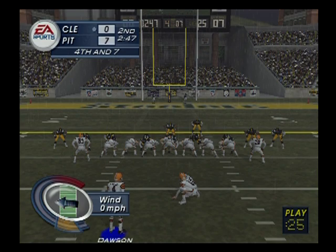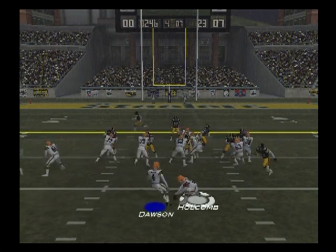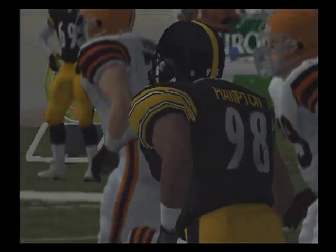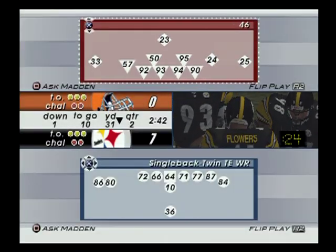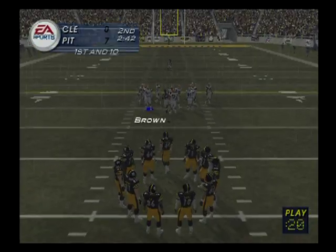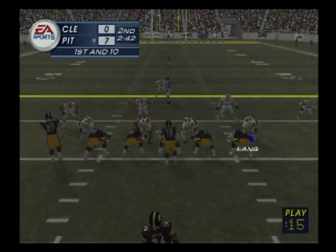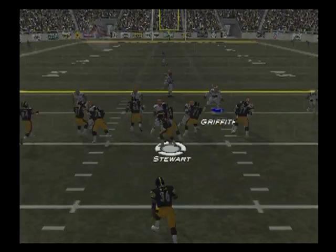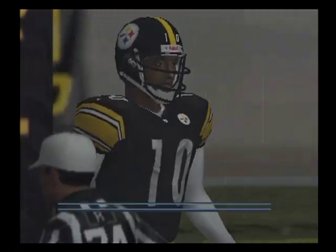Dawson looking to make a good kick here. And it's up. It's 1st and 10. Looking for blocking. He shakes a defender. 4-yard gain on the play.